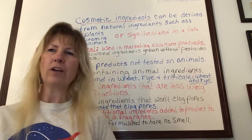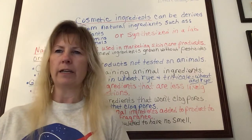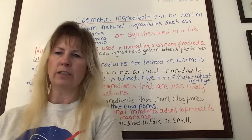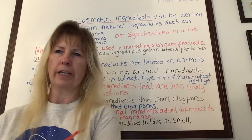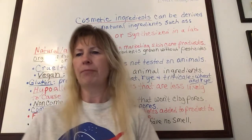So if a cosmetic, body care product or personal care product does contain agricultural ingredients and it can meet certain standards, then it is eligible to be certified organic under the National Organic Program regulations, but they have to meet those standards.